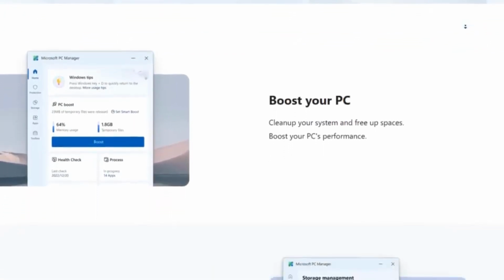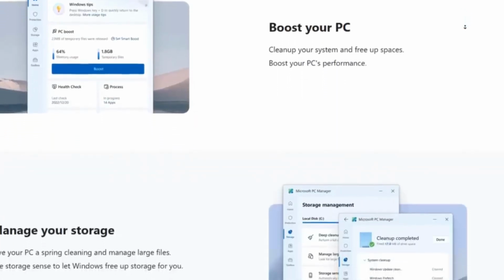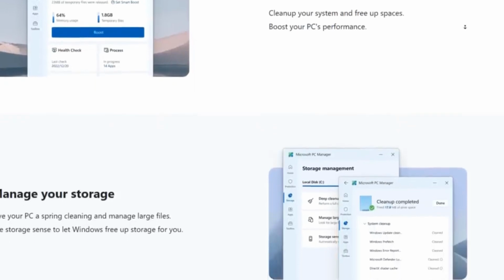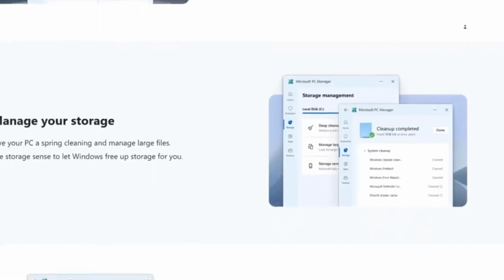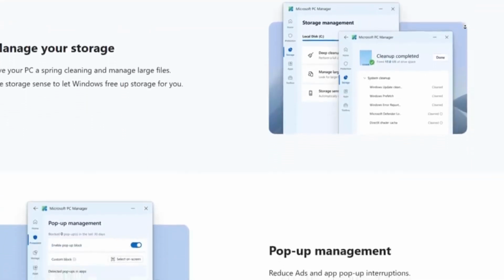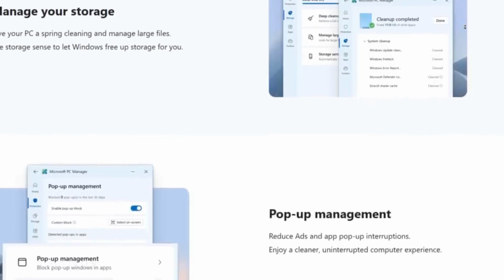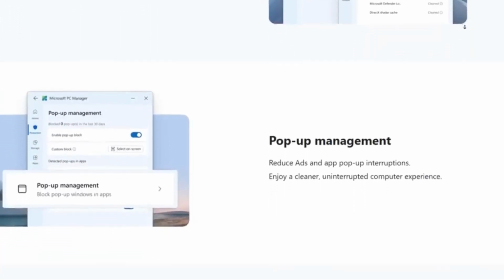Of course, we've heard all of this jargon before from other sites like CCleaner and other sites that claim to do a lot of this stuff by using software like this. Manage your storage, give your PC a spring clean, and manage large files and use Storage Sense to let Windows free up your storage for you. That is built into Windows itself.